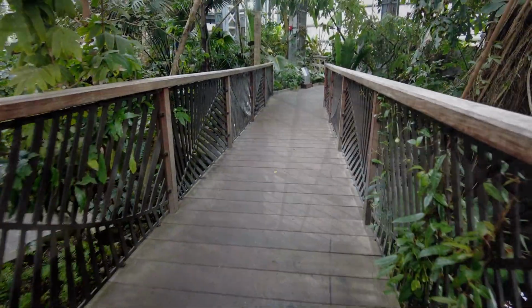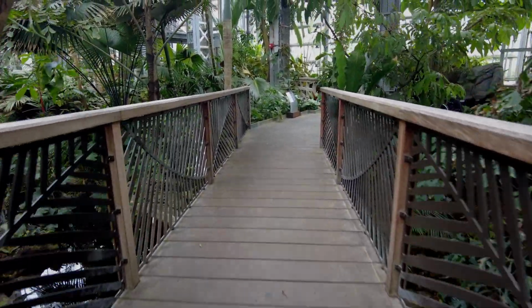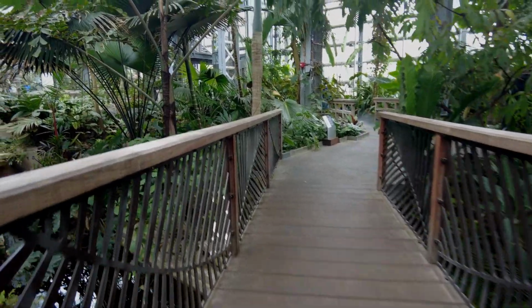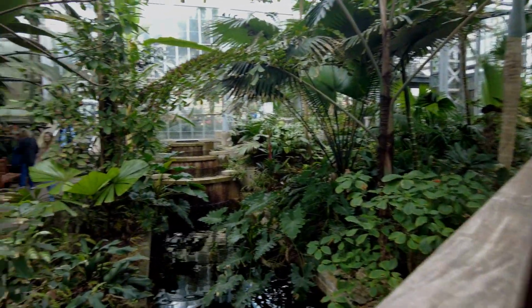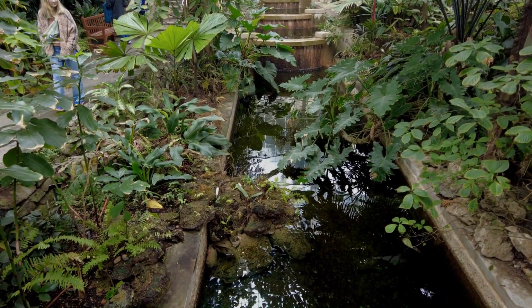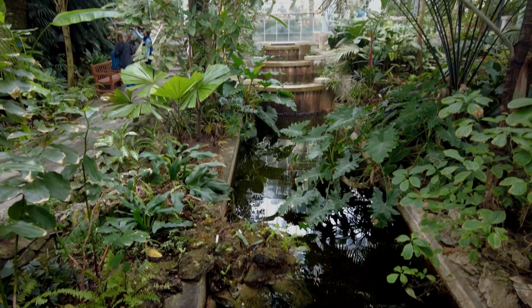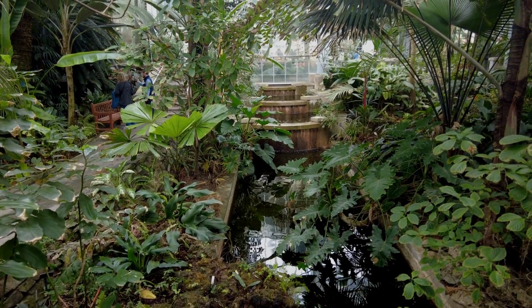So as we walk across the bridge here and take a look at the fountain, they have water running right through the middle here. So there you can see the water in the fountain in the backdrop running through the tropical garden.